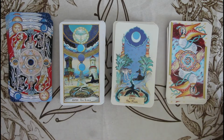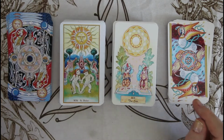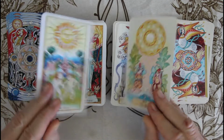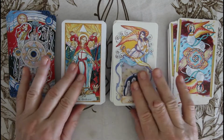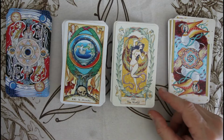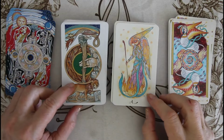The Moon. Yeah, love this sun. If this sun was on this card, that would be it. The mashup of the two. Mash them up. This one's cool. This one's cool. World. Okay, so the Ace of Wands.